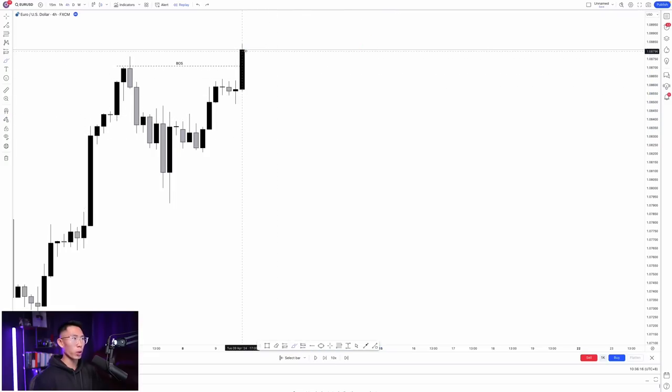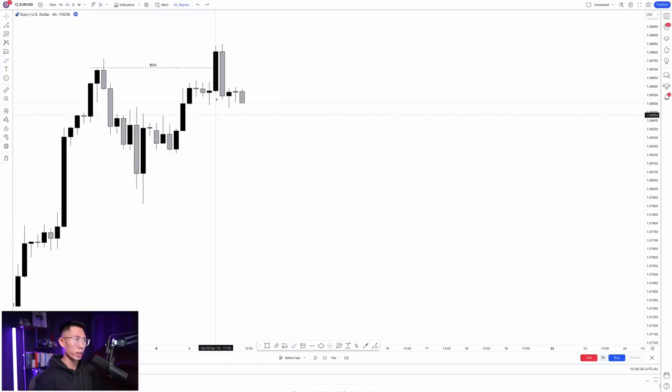Right, another scenario is that price could actually reverse and head back down, right? That is the two scenarios. That's the only two scenarios. Price can either go up or go down, right? Don't complicate things. So next thing is that we just want to be very patient to wait for the pullback to happen. So price comes back down, right?